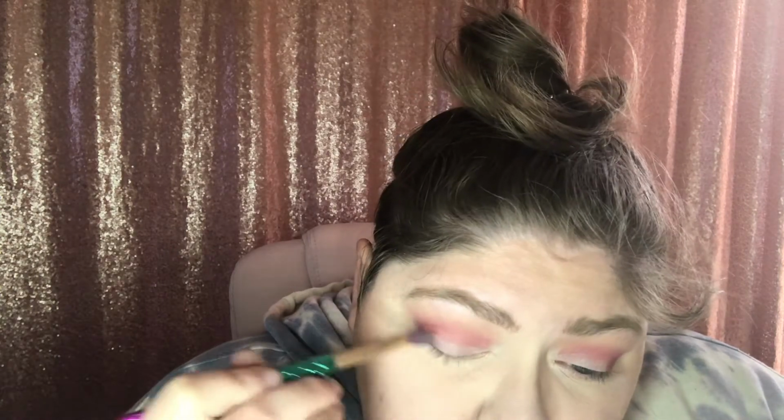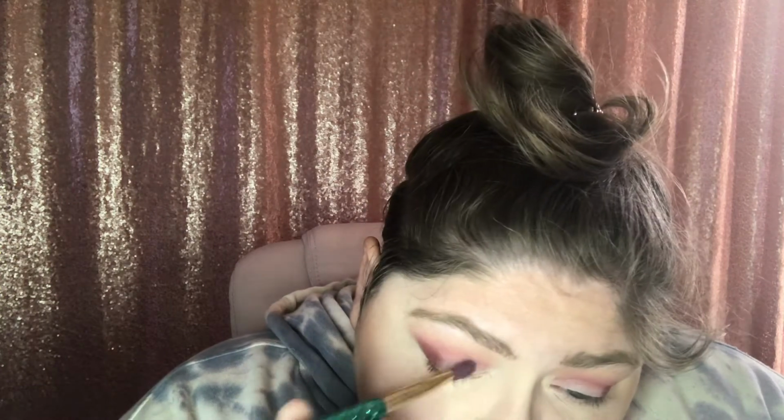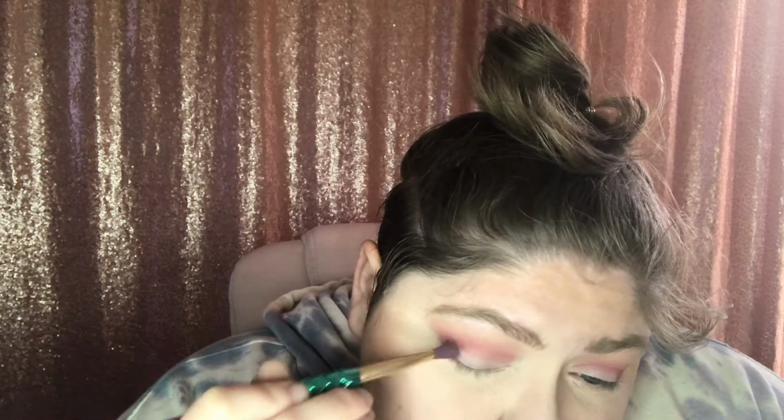And if you're trying to recreate this look, you can use just similar colors and palettes you own. You don't have to go out and buy this one. I don't even know if they still have this on the Pure Cosmetics or on Ulta anymore. I know they still have it on Pure's website, but I'm just not sure about Ulta's website.